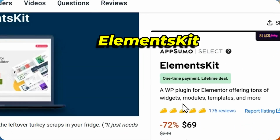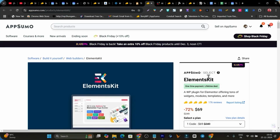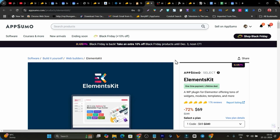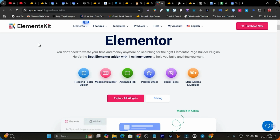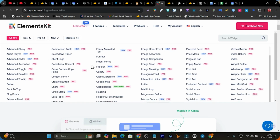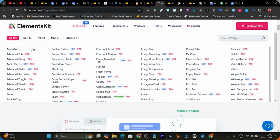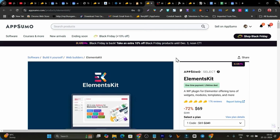Then we have a really cool platform, the Elements Kits. If you are a WordPress lover like me and create sites on WordPress, this is the kit that you should definitely get here. It is powered by Elementor, and unlike Elementor, you don't have to pay yearly charges for getting their pro templates or elements. You just get its lifetime deal on the elements, and look at all these elements and blocks. No matter what kind of website you want to create, you can use these elements. Definitely must check out this tool if you are a WordPress designer.